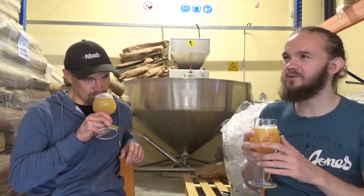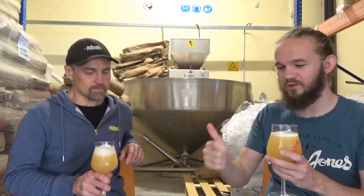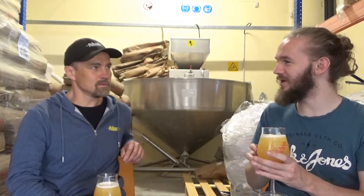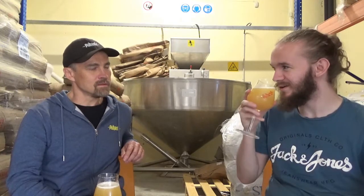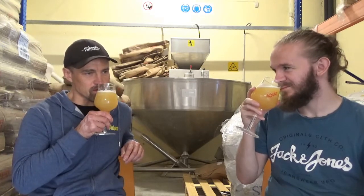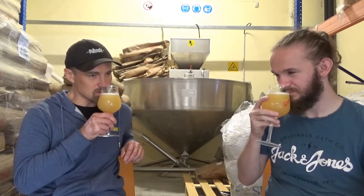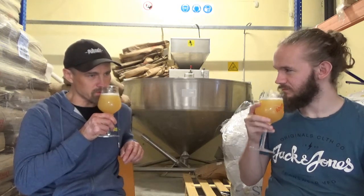Fruit-wise, we've got a little bit of orange in here, a little bit of mango, a wee bit of gooseberry, and then a slightly stronger passion fruity one. What do you reckon of the fruits? I think that's correct. I get some citrus notes as well, some orange or even blood orange.